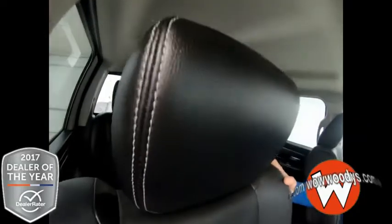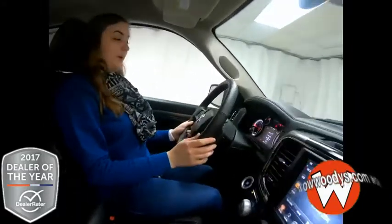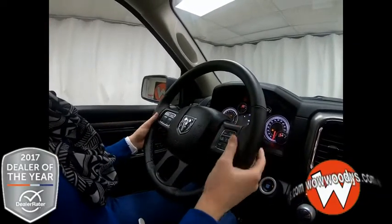First, looking at these seats, we have black leather seats. They are heated and ventilated, so perfect for any type of weather. And both sides are power adjustable. Coming over to your leather-wrapped steering wheel, you have your cluster controls, Bluetooth streaming controls, and cruise control settings on the front with your media controls on the back.